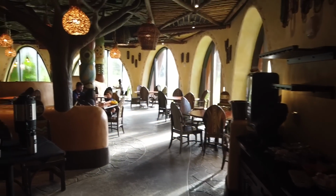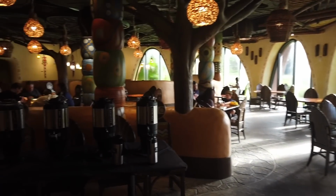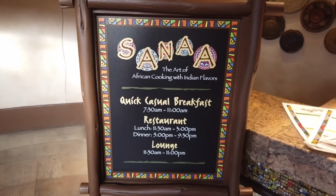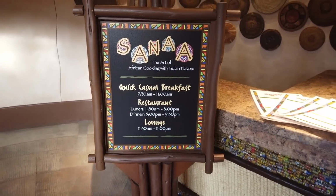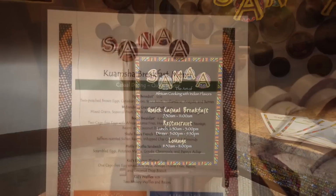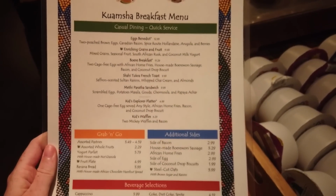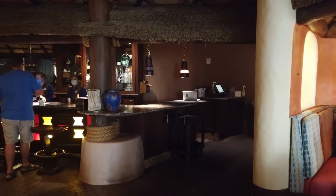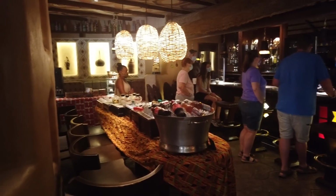So for lunch and dinner, Sanaa is a table service restaurant serving up Indian and African fusion cuisine, but it actually has a special quick service breakfast offering called the Kwamshra breakfast. It is super easy. You just pop down here. There's nobody in here. I kind of didn't really know if it was open or not. And they've got grab and go items plus a lot of hot entree items on the menu.